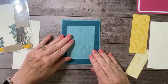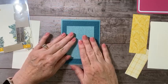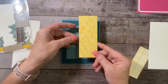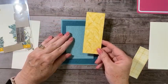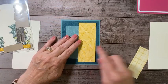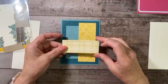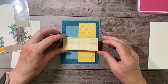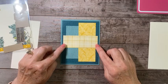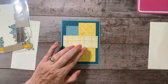Hello. So I've got this 3x4 piece of the Inked Botanicals. Then this piece of the Inked Botanicals is 1 7/8 by 4 3/4. And then I've got this piece of the Inked Botanicals that is 1 1/2 by 3 3/4.